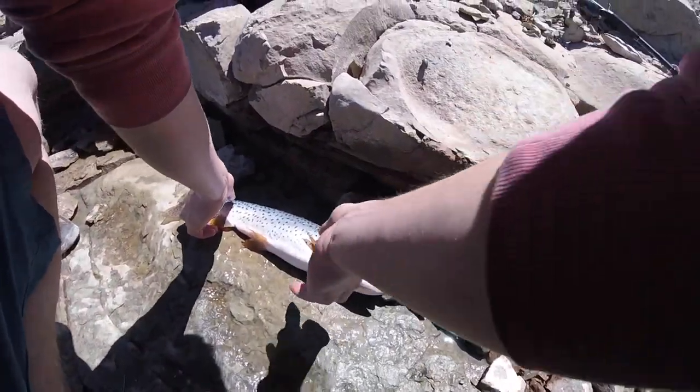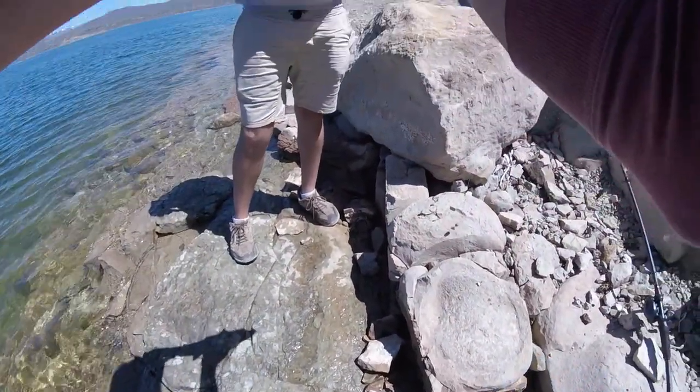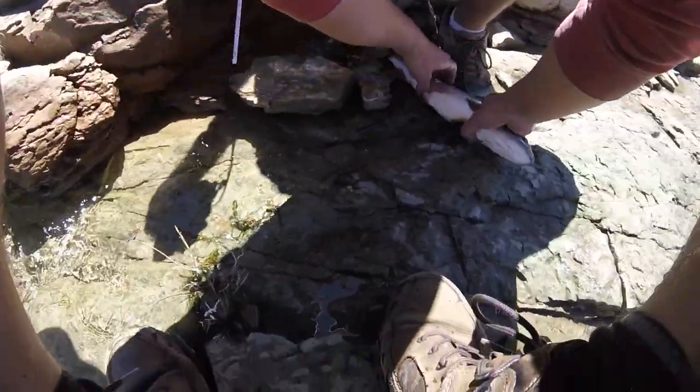I'm gonna hold it up. I'm gonna get a picture and record. Like that way, you still have the balls. Yeah. Here, the zip of the tail. 18, yeah. No. Oh my gosh, buddy.